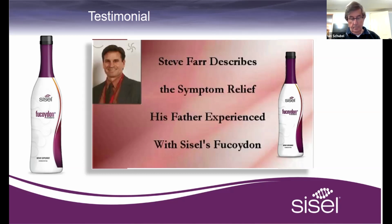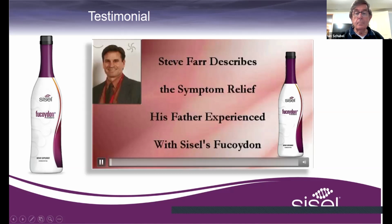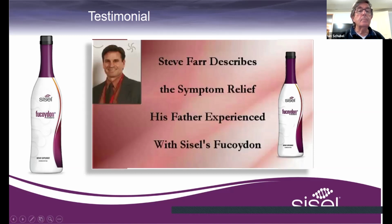And anyway, what happened was, on May 7th they started her on 3 ounces a day of Fucoydon Spectramax products, and on the 17th of June they increased it from 3 ounces of each of those to 10 ounces of each of those.